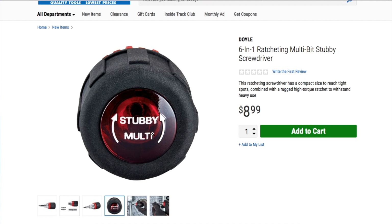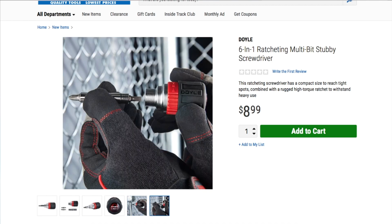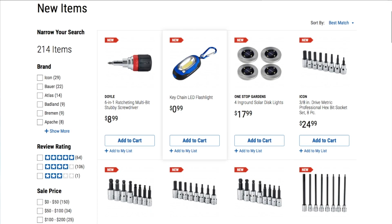So stubby multi, so you can go this way or this way. It's like a little ratcheting screwdriver. This is an example of somebody using it. Looks really nice. And yeah, removable tips, so you can just flip them around or replace them with your favorite tips. So $8.99 for this one. Not a bad little item there.